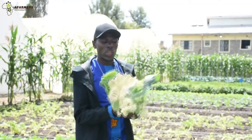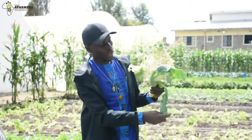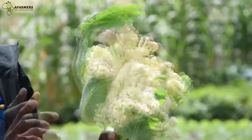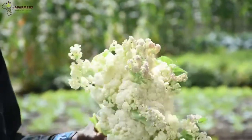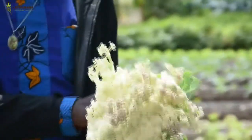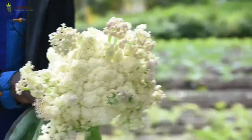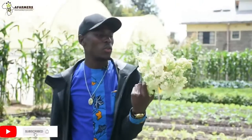The many problems you will see in cauliflowers, and this one is just one of them. You can see how the problem is. It's called riciness. But this one is usually caused by low temperatures. Yes, low temperatures during planting lead to this problem. So you have to make sure during planting you have favorable temperatures for your crops.